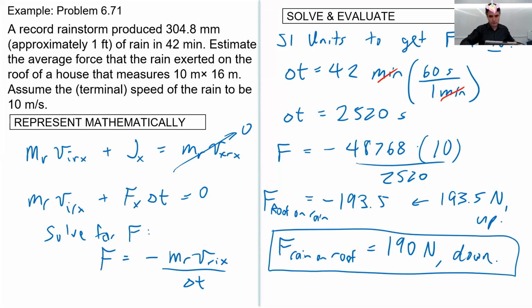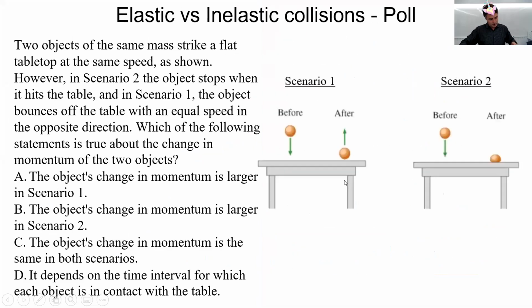Good point. Okay. So next thing I want to do, I want to do this poll.